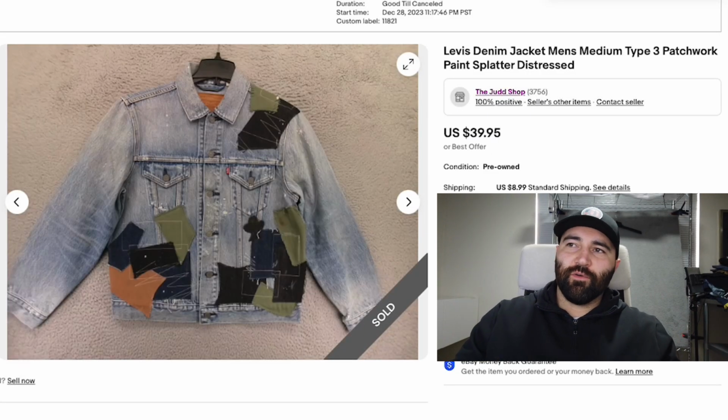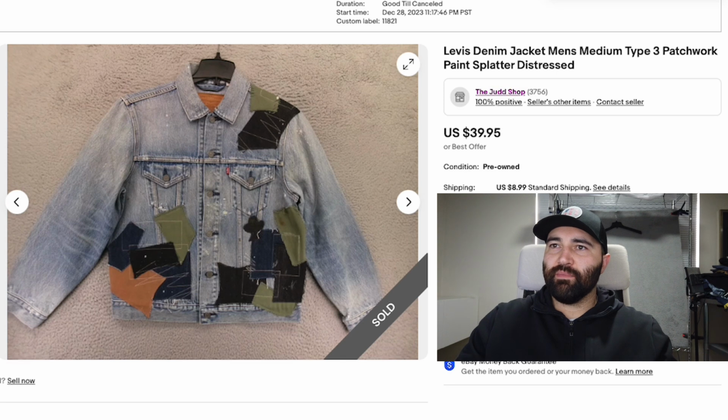What sold? Day 144. The first sale of the day is this Levi's denim jacket in a men's medium. This is a type 3, and it does have all this crazy patchwork, paint splatter all over it, but it sold in 25 days for full price, $40 plus shipping.